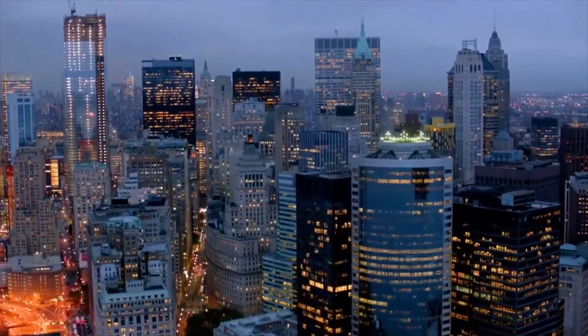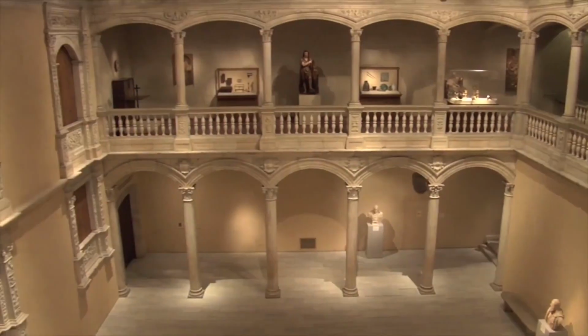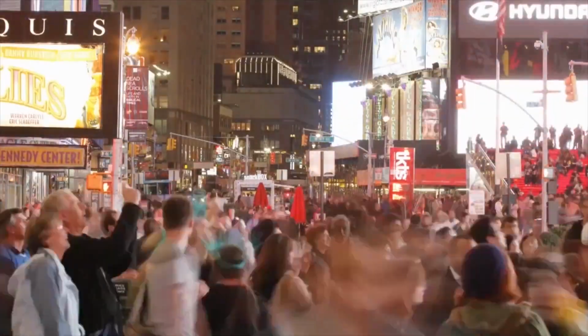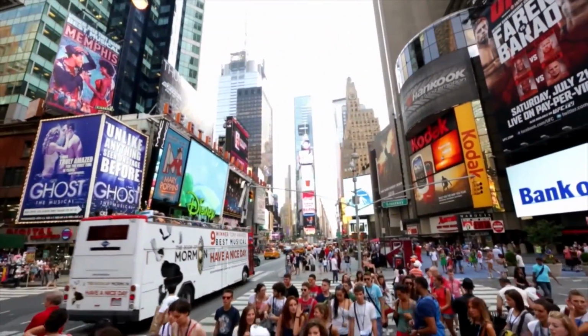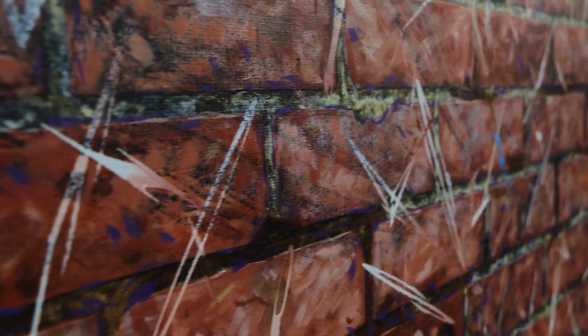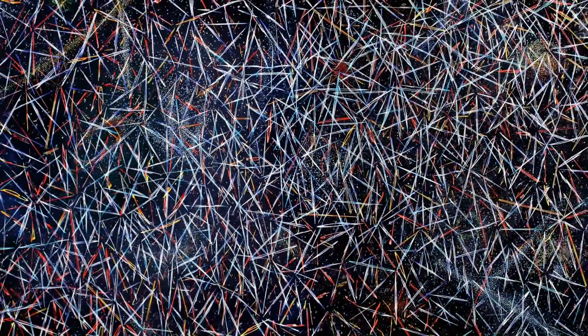New York, mecca of fashion, music, the high-rise, and of course art. On the outside, it may look like the fast-paced, overcrowded city it's credited for, but when we open our eyes and really begin to see it, this concrete jungle is truly a masterpiece.